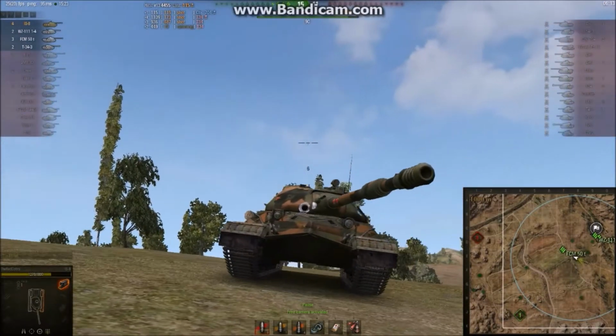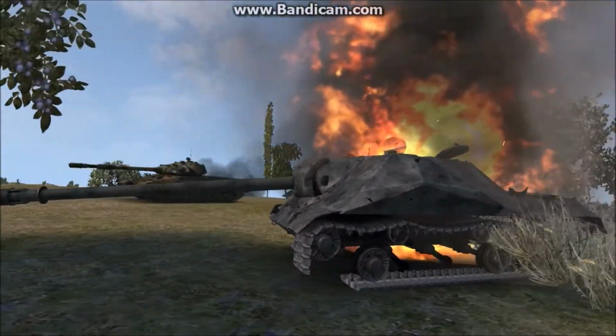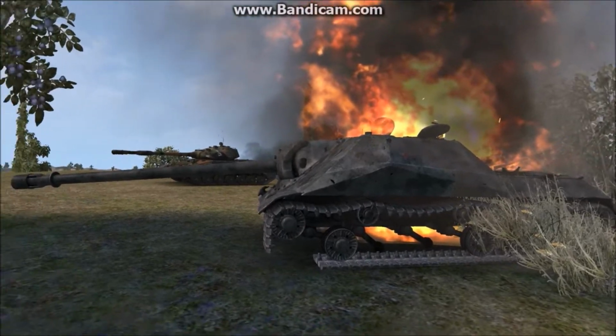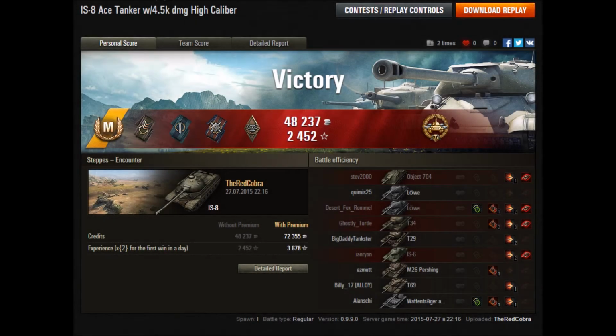Man, what a game. Like, I was every single specification of a tank besides Tank Destroyer. Wow. So here's the after game report. Ace tanker, along with a spotter medal. You'll get a lot of those badges with that view range, and a high caliber. A really good high caliber. And you'll see why.